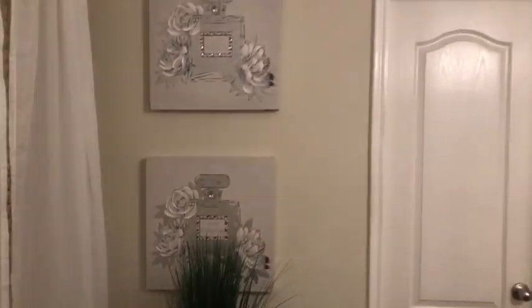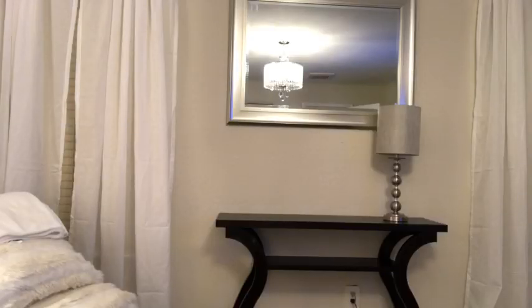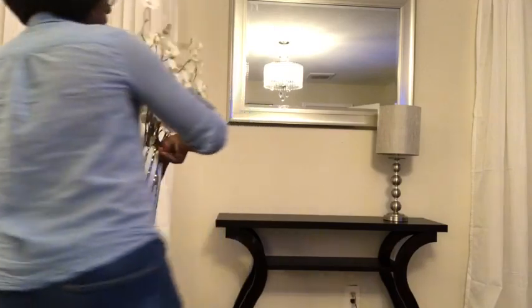And now with the holidays coming around, I'm working on trying to rearrange some of my furniture pieces just to make room for my Christmas trees and then my holiday decor. So with that being said, I moved this sofa table from out of my family room. I brought it into my room in here just so I can have room in that area for my Christmas trees and things of that sort.